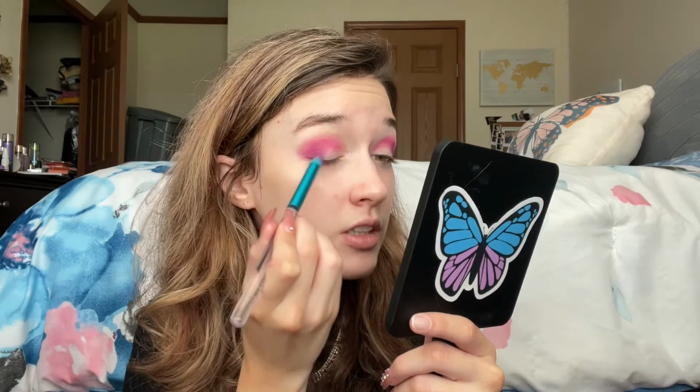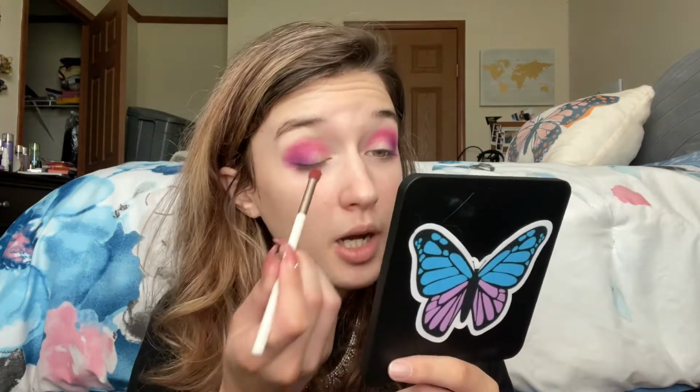Then I'm also going to be taking the shade Canes and adding it right here on the outer corner of my eye, just to deepen and darken it just a little bit. And I'm going to put a little bit on my crease too. And then going back with this Smokey Eye brush, it has a little bit left over of the Bahamas shade, so I'm just going to blend those two together. Then I'm going to use that Bahamas shade and just add it right here, the inner corner of my eye, just so whenever I add that center highlight, it really pops out.